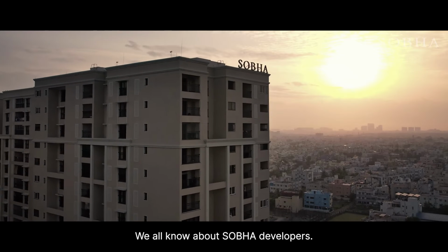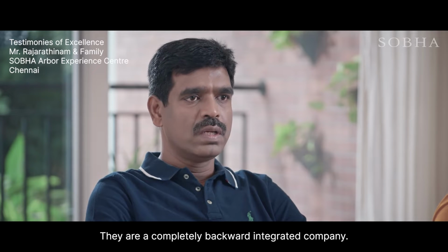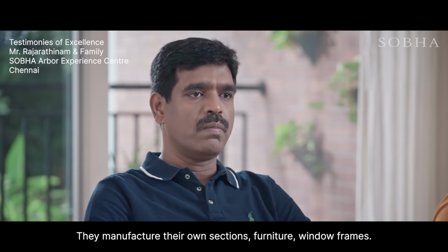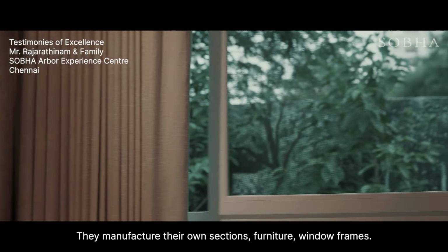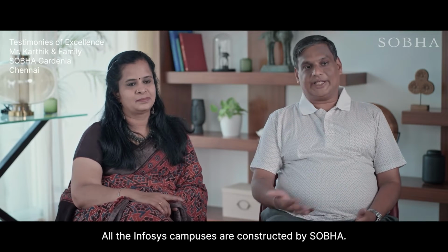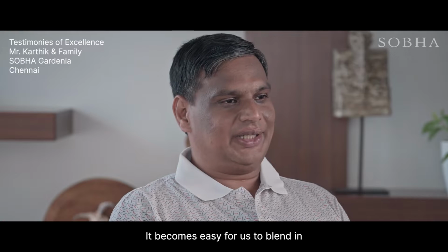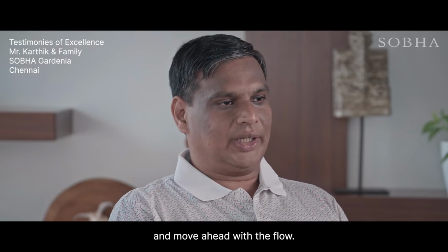We all know about SOBHA developers. They are a completely backward integrated company wherein they manufacture their own sections, furnitures, window frames. Interestingly, my wife works in Infosys. All the Infosys campuses are constructed by SOBHA. So I think that becomes so easy for us to blend in and move ahead with the flow.